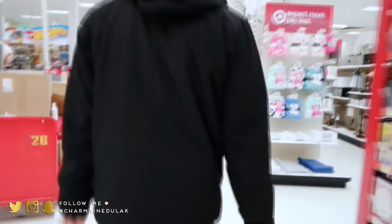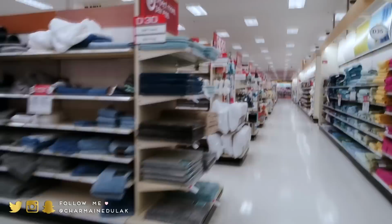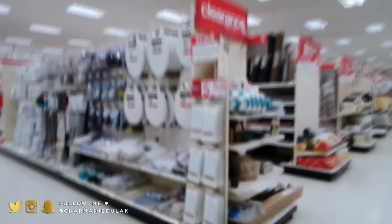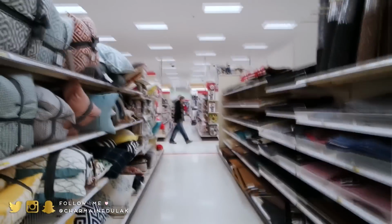It's all cleaning supplies. I haven't been here in so long, since Christmas. Been a while. Ew, I'm gonna go down this aisle. Oh, so cute. They usually have clearance like on the ends of every aisle. So I'm always on this aisle.